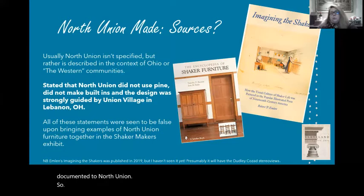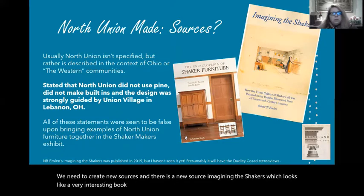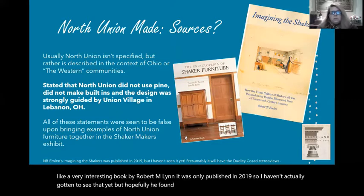So we need to create new sources. And there is a new source, Imagining the Shakers, which looks like a very interesting book by Robert Emlin. It was only published in 2019, so I haven't actually gotten to see that yet, but hopefully he found some great resources to illustrate North Union furniture there.